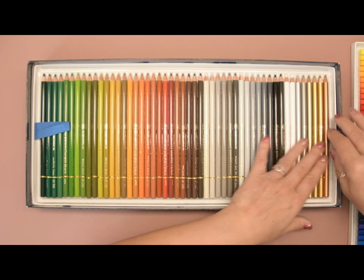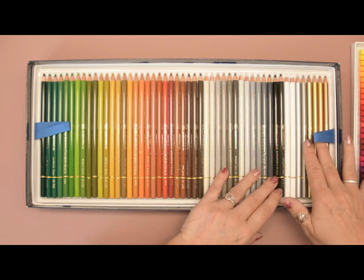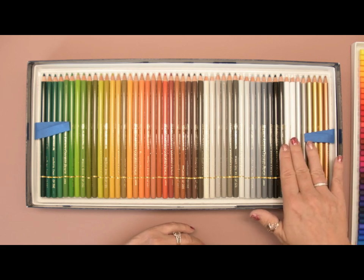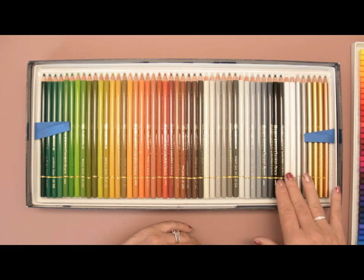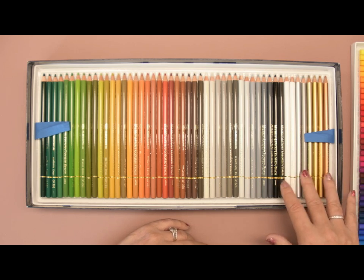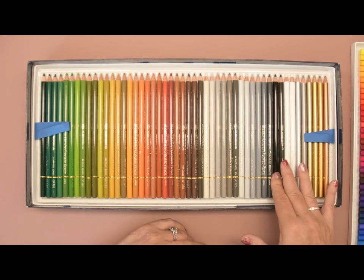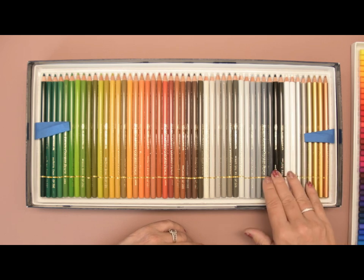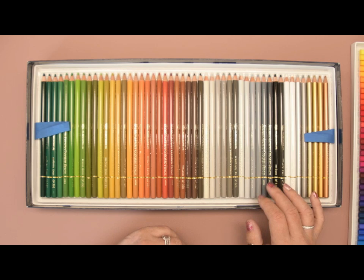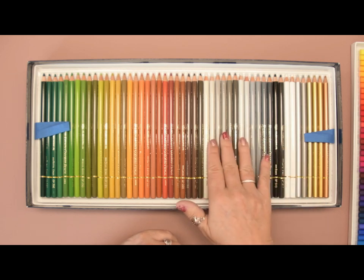Anyway, it does have the gold and the silver and the copper over here. It has 2 whites and 2 blacks, and I believe they're just slightly different in shade. Yeah, one's a soft white and one's a white. And the black is lamp black and regular black. And I know there is a difference. One of the whites is brighter than the other. A nice selection of grays, both cool and warm.